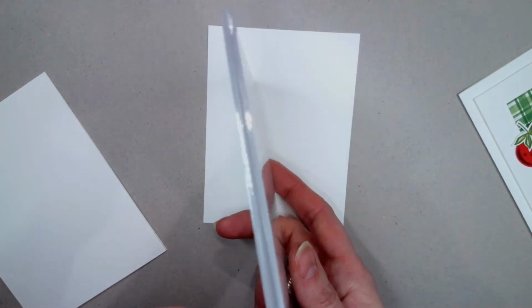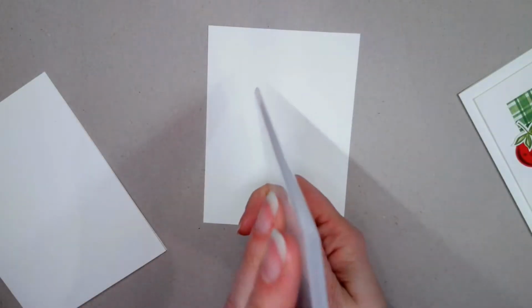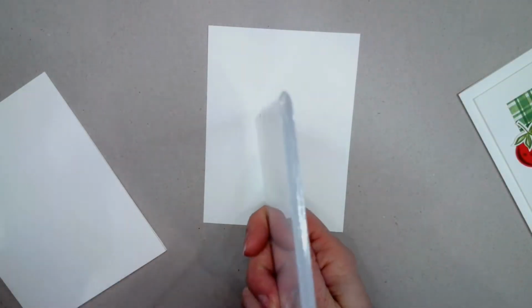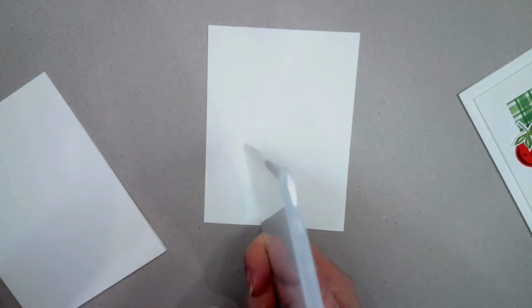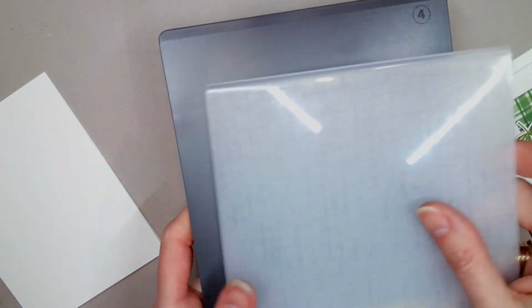It's one of the thick dynamic, do they call them dynamic? I'm not sure what they call them anymore. I guess I should know that. But it's one of our 3D. These are the 3D folders. They're thicker. So when you run it through your new Cut and Emboss machine, you want to use it with your number 4 plate. Just like that.